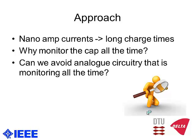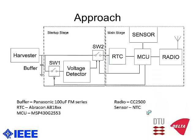So the idea was to look at the entire physics of the process, because we have very long charging times. Does it actually make sense to monitor the capacitor voltage and do the power management all the time, when we know that it's going to be minutes between two activations of the sensor node? So the idea was to reduce the amount of analog circuitry and move the entire decision-making process into the microcontroller. So this is the approach that we took.